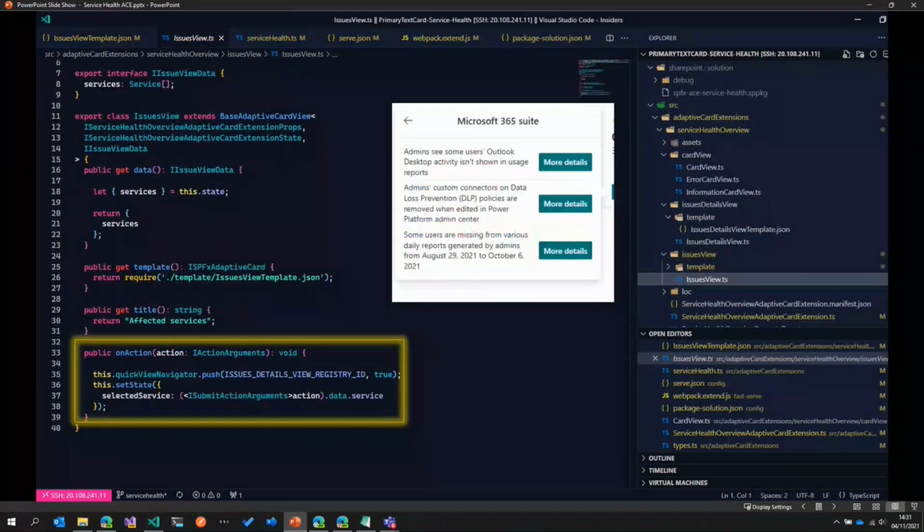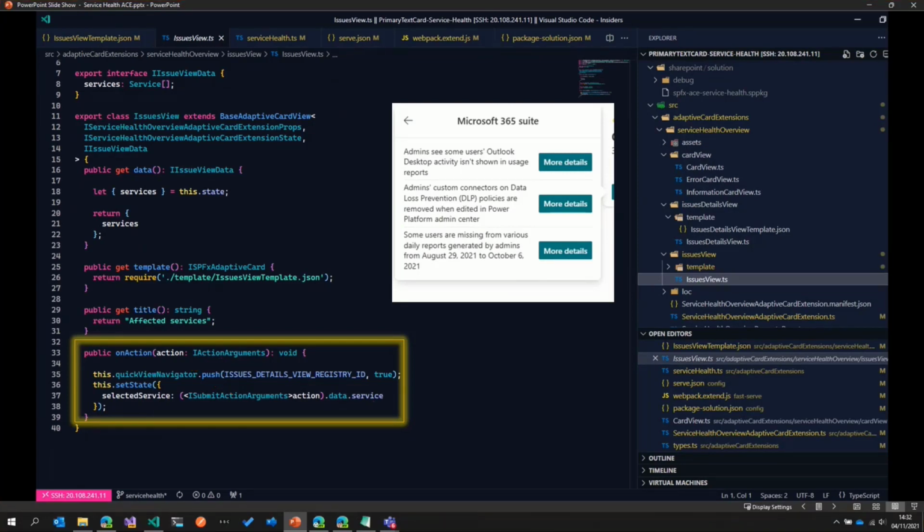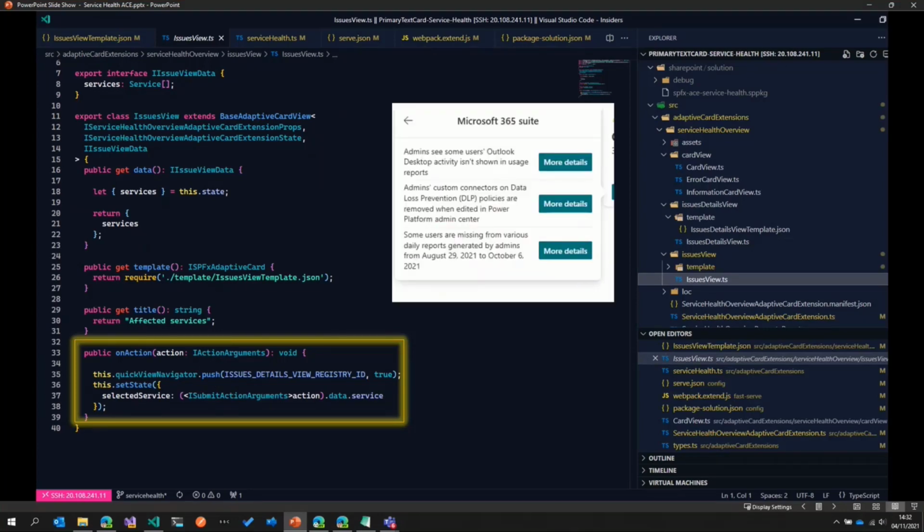So once that button is clicked, what we do is we show another quick view. That's using the quick view navigator push. And then the other thing we do is we update the state. There's a variable called selectedService. We update that with the value of the service that we set earlier in the JSON. So in this case, the selected service will be Microsoft 365 suite.